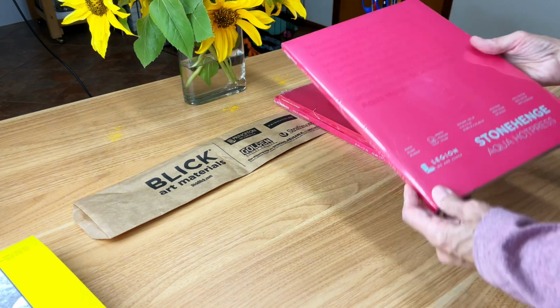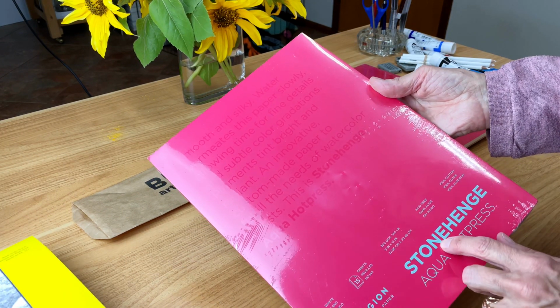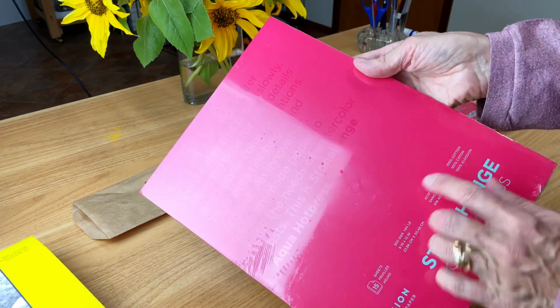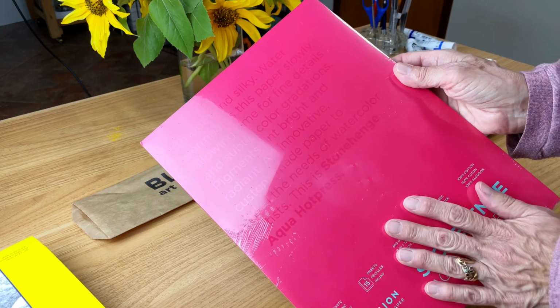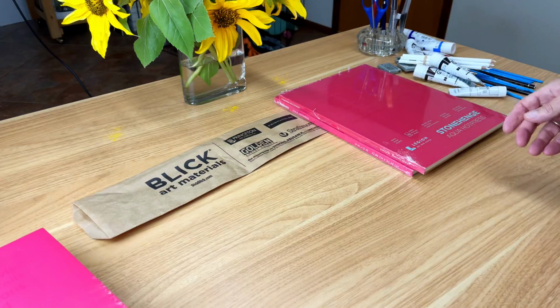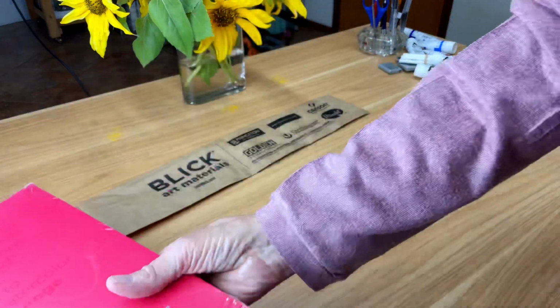I got 3 of these aqua hot press Stonehenge, also 9x12 white. This is 100% cotton. This is my favorite watercolor paper. Also does super, super well with gouache and colored pencil. I got 3 of these, 15 sheets each.